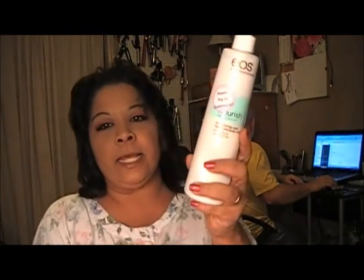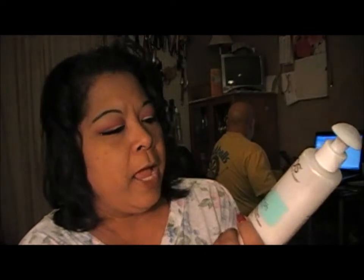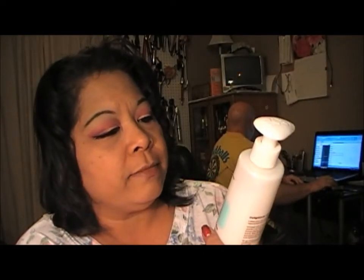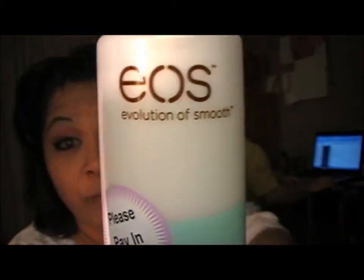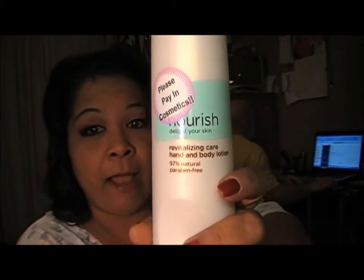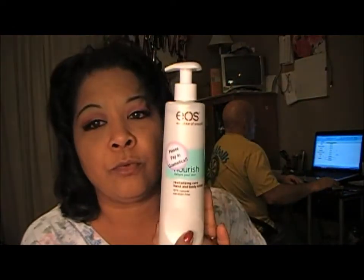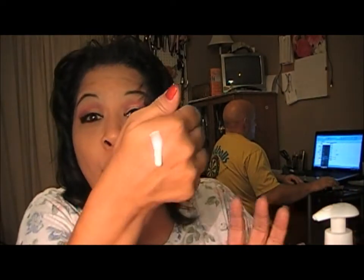And then the last thing that I picked up was the EOS body lotion. It's a hand and body lotion. EOS, Evolution of Smooth. Didn't know that's what it stood for, but that's what it is. And anyways, this is 97% natural. It's paraben free. And it comes out like water.